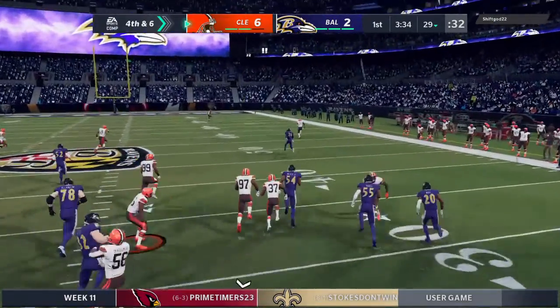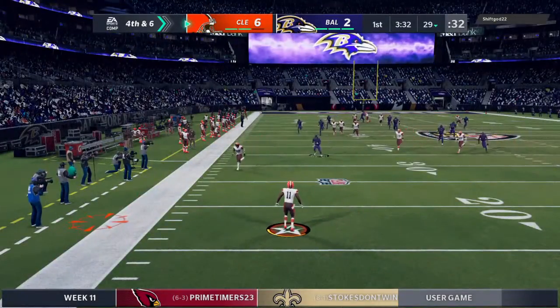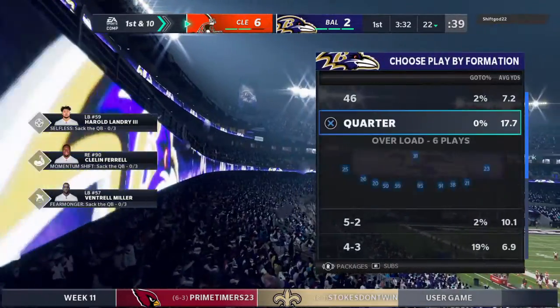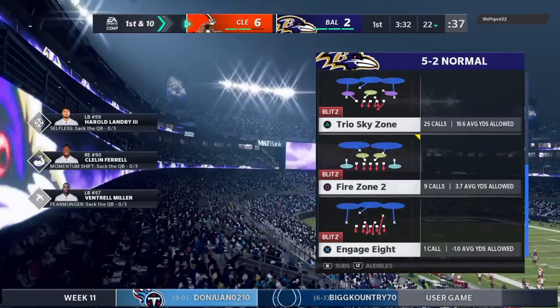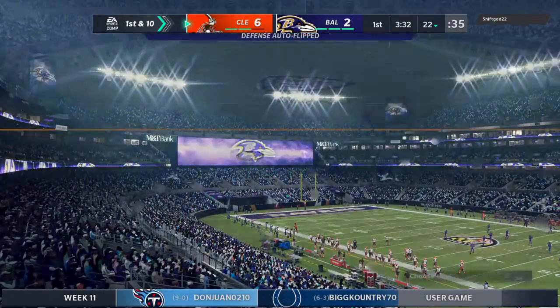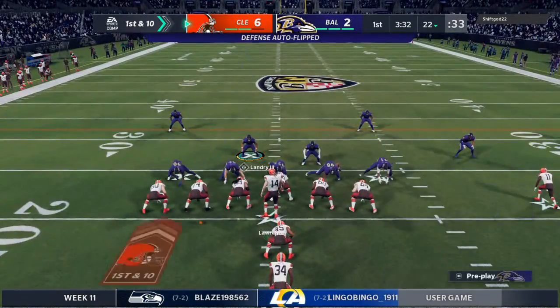And the kick's away as he angles this one for the sideline. And no return here. Where will they spot it? They say just outside the 20-yard line. At their own 22-yard line. The Browns drive about to get started.